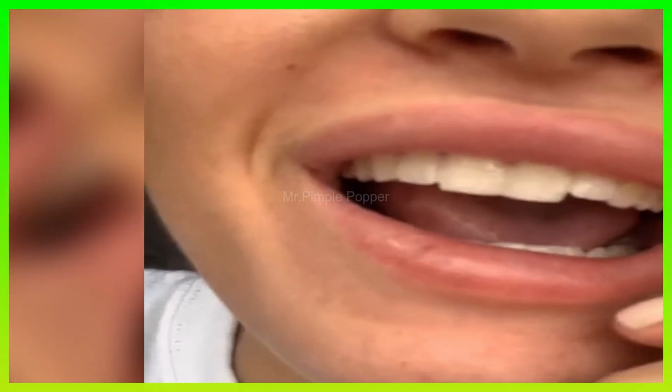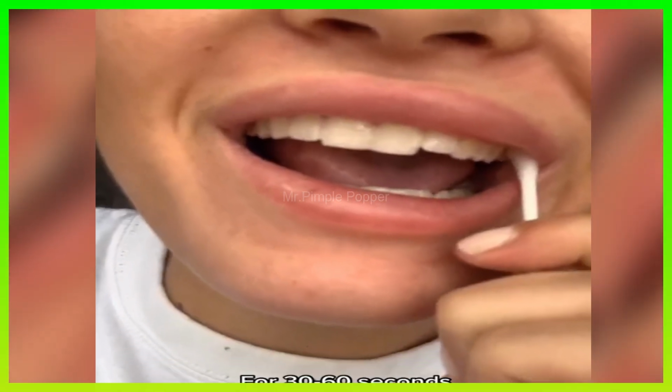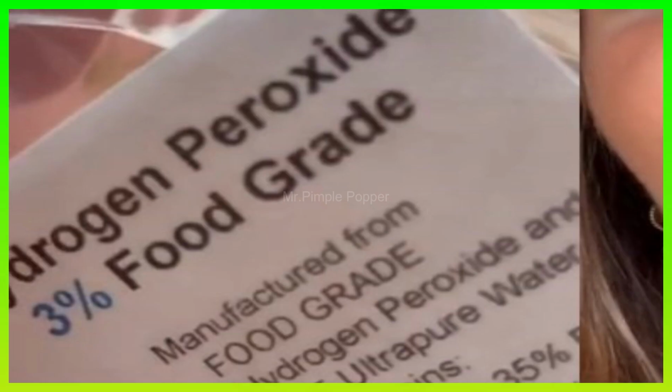The bottle contained 3% hydrogen peroxide, which is 30 times more than the amount permitted in over-the-counter and regulated online teeth whitening products. Claudia, on the other hand, appeared unconcerned about the risks, saying in the video's voiceover, "If you're a dentist, don't tell me this is wrong. Save me the grief. The damage has already been done."